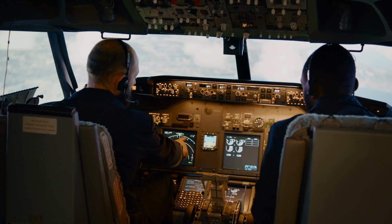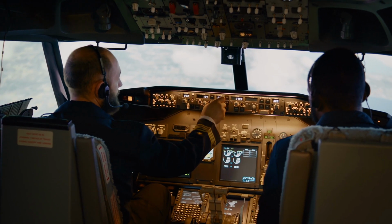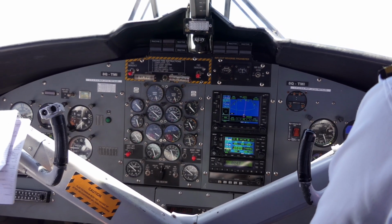After you brief the approach, then go ahead and make sure you have your approach loaded in the GPS ready to go. So when ATC starts giving you vectors, you're already ahead of the aircraft. You're ready to shoot the approach. Tip number 6, emergency procedures. Make sure you're regularly practicing and reviewing emergency procedures.